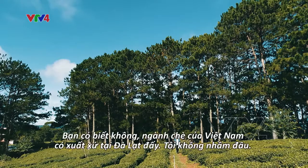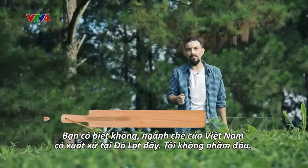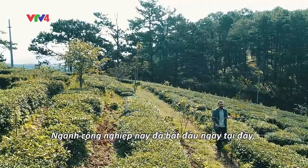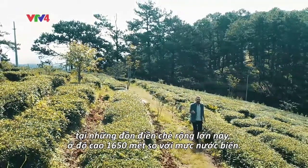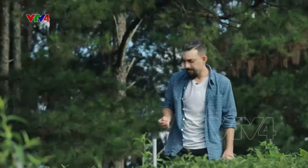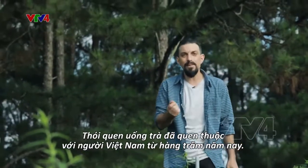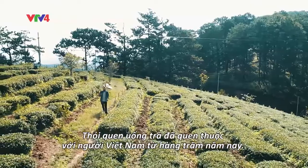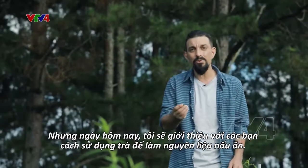Do you know that the Vietnamese tea industry originated here in Đà Lạt? Yes, that's right. We all start here, in those vast tea plantations, which are about 1,600 meters above sea level. Tea drinking has been associated with Vietnamese culture for hundreds of years. But how to use tea as an ingredient is what I'm going to show you today.